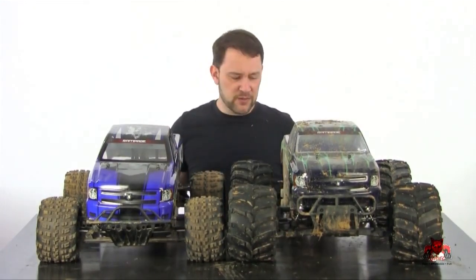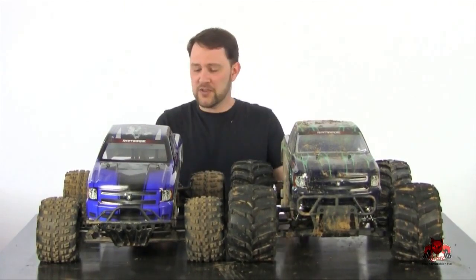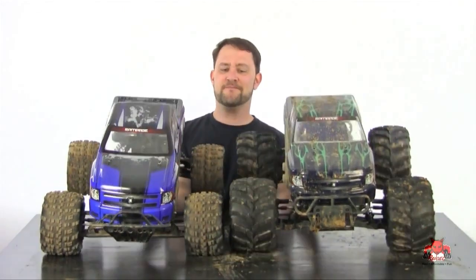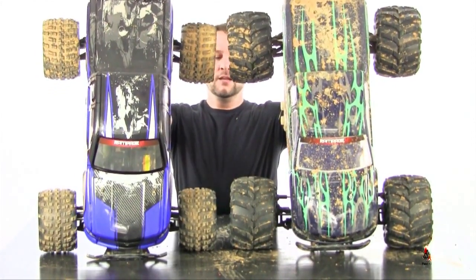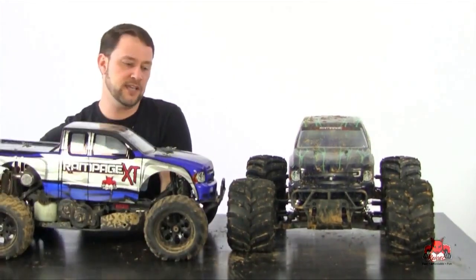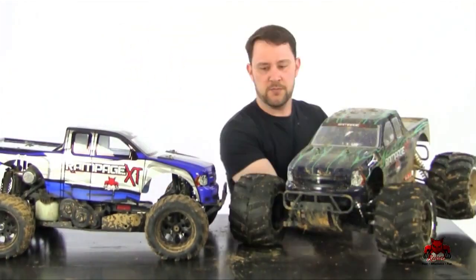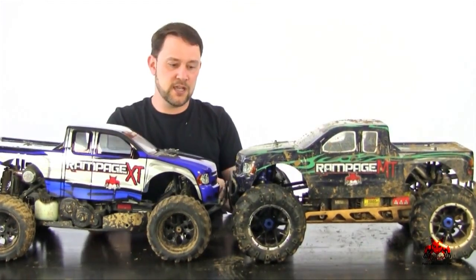Let me go ahead and lift both trucks up so you can see the top view. It's going to go out of the camera, but you'll get the idea. There's a top view. I'm going to also turn them sideways. Now it's going to cut off the ends, I'm sure, but you'll still get the idea of how big. Both these trucks are huge, there's no doubt about it. But the MT is definitely a bigger truck.